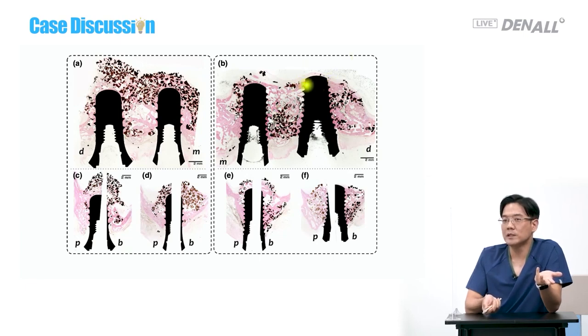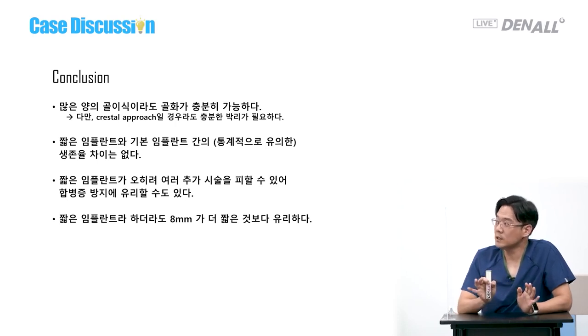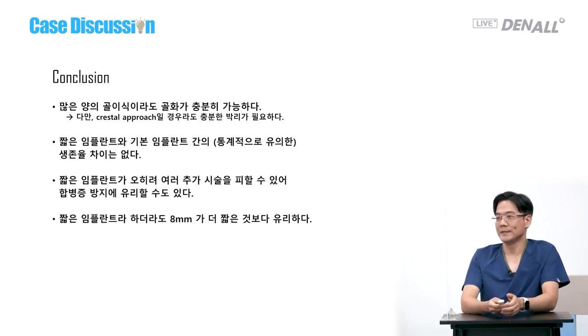So in terms of load distribution, it will touch the apex side. So I think it would be okay. For me, short implants, I do believe you can use them. Short implants compared to long implants, I think it's okay. But for too-short ones, there's not much proof yet. So I said, an 8mm implant, I would opt for that at least. And when you do a crestal approach, as was mentioned, if you can expand this side and fill it with sufficient bone, I do believe that is also important.